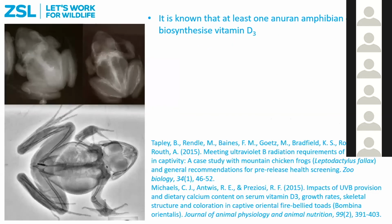So I did mention that we know that many amphibians, or some amphibians at least, could probably meet all of their vitamin D3 requirements through dietary mechanisms. But we do know that at least one amphibian can biosynthesize vitamin D3 through that chemical pathway that I explained earlier. That's one of the Bombina, one of the fire-bellied toads. But it's an area that is really understudied. We know that this process of photobiosynthesis of vitamin D3 can take place in amphibians, but we don't know how long the process takes. That's quite an important thing to think about, and we'll talk about that a bit later.